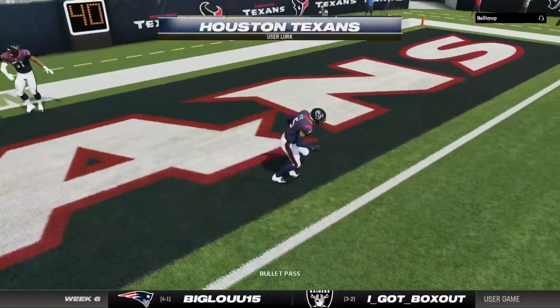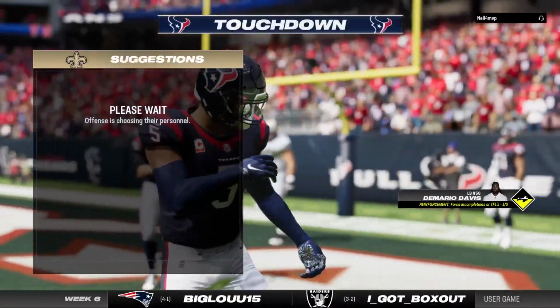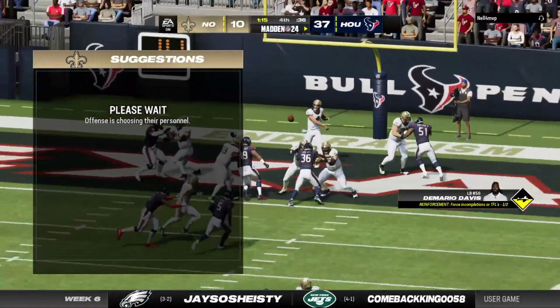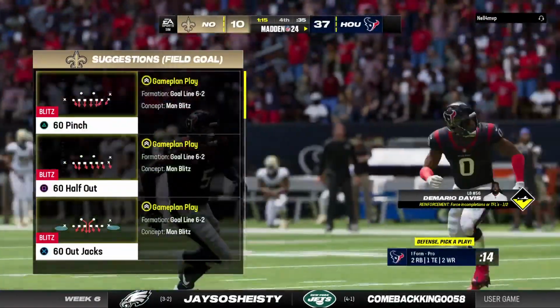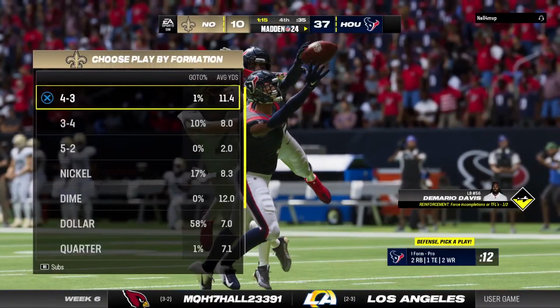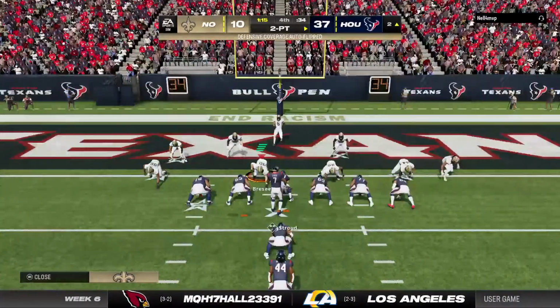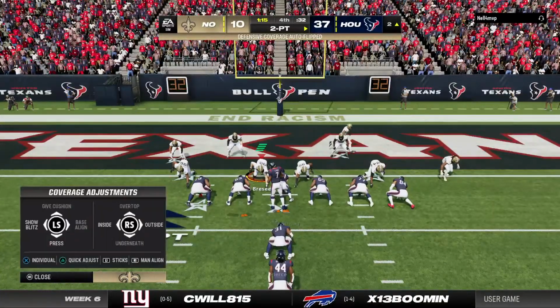And now here's another interception. And they will score a pick 6 for the Texans TD. That right there, Charles, is your exclamation mark. They already had the nice lead on their way to a victory, but one final touchdown here to widen the margin late in the 4th quarter.